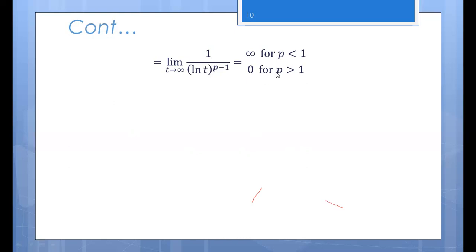But when p is less than 1, this ln of t to the power of p minus 1 has the possibility to be a very small number. So 1 over a very small number near 0 will be a very large positive number, or simply will diverge to positive infinity. Therefore, the values of p which make this limit convergent will be the possible values of p which can make the series converge.